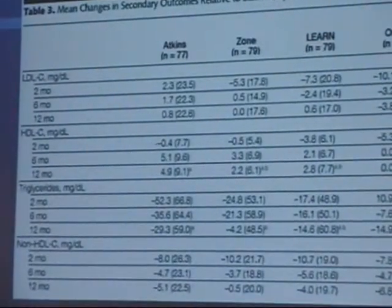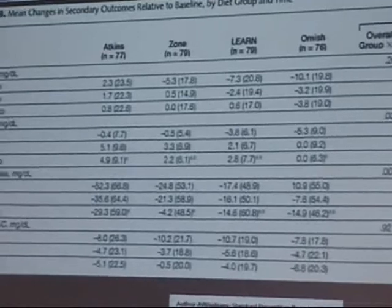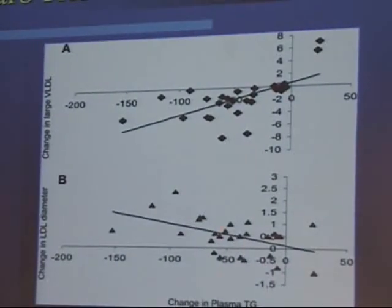And unfortunately, it looks like they don't have that great of an effect on particle size, whereas the low-carb diets do. And to illustrate that, this is from another study, and I would just refer you to the bottom of the slide. As the triglycerides drop, LDL particle size increases. So it's just a normal physiologic response. And this just shows VLDL is basically what carries triglycerides. So VLDL drops as triglycerides drop, but particle size increases. And so the more I read about cholesterol, the more confused I am, and the more I read and try to understand it.